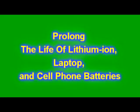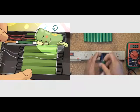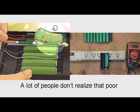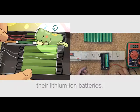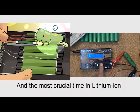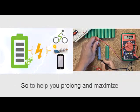Prolong the life of lithium-ion, laptop, and cell phone batteries. Some of the most expensive batteries to replace are cell phone and laptop batteries, also known as lithium-ion, Li-ion, batteries. A lot of people don't realize that poor care and poor charging practices dramatically decrease the battery life of their lithium-ion batteries. And the most crucial time in lithium-ion battery care is during early use or when you first get the battery, phone, or laptop.